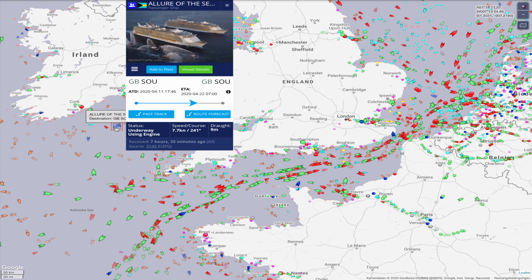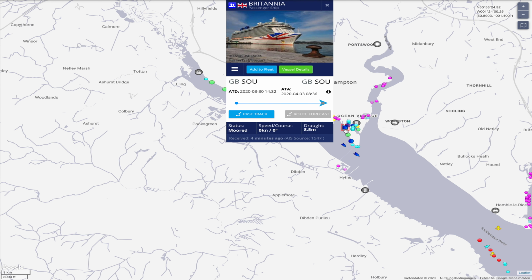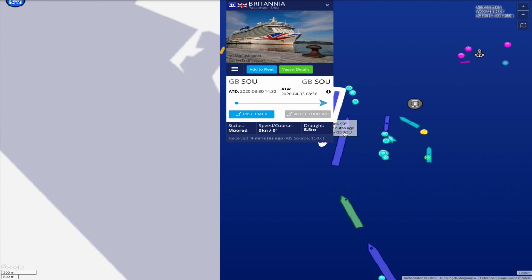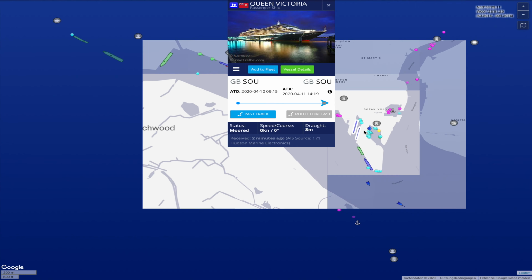When we think about the UK, then we also have to think about Southampton as one of the main bases of cruises since the invention of cruising, where the Titanic came from. We see some ships here which I don't know personally. It's the Ventura here, Azura. I don't know if they are part of Cunard Line. Britannia might be a part of Cunard Line, but I'm not sure. Anyway, there is one ship that is part of Cunard Line. It's the iconic Queen Victoria, which is lying here in Southampton at the moment.